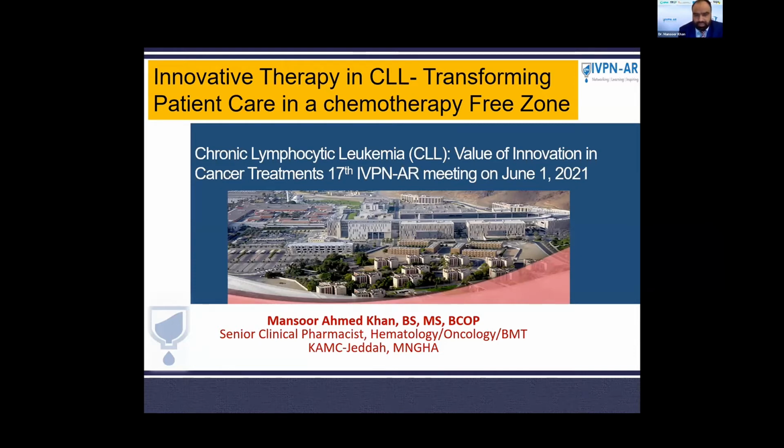And I told them that actually it's not possible. I mean, it's so expensive. We didn't have the randomized controlled trial in the non-17p deletion setting, in the major patient population. So it's amazing that today I'm presenting innovative therapy in CLL in a way which is transforming patient care, and we are talking about a chemotherapy-free zone globally. All over the world, we are using chemotherapy-free therapy. This is the only disease where we are using a chemotherapy-free zone, for CLL.